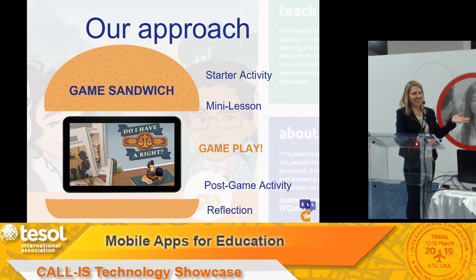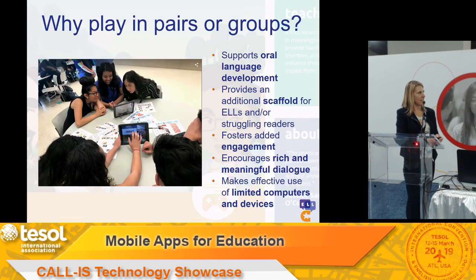That ties into what we call the game sandwich, because as we said, we want it as part of your teaching. So you would do some activities prior to playing the game, a mini lesson, and then you would play the game, and then we have post-game activities and reflections. So this is all part of our yummy and delicious game sandwich.